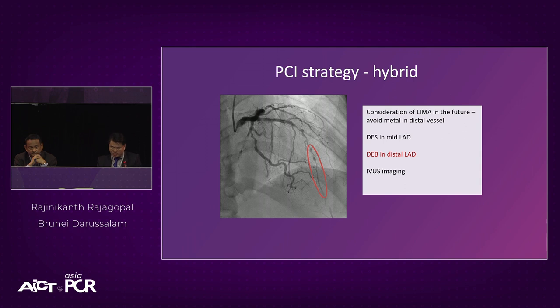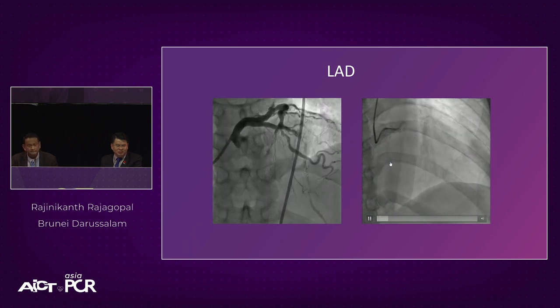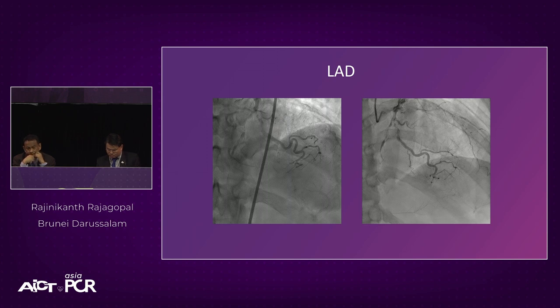Can I just get some comments about the definition here? Is Sunny online from Hong Kong? Sunny, are you on? Hello, this is Sunny from Hong Kong. Hi Sunny. I don't know whether you can see the images well. So maybe I'd like to ask you first, is this truly small vessel disease or is it just diffuse disease? How do you tell the difference here, Sunny? Well, I would first do some intravascular imaging to see the degree of disease inside the distal LAD. And to me, if the vessel is around 2 millimeters, I would think it was small vessel. Sorry, Sunny, what size is defined as small for you? To me it's below 2 millimeters.